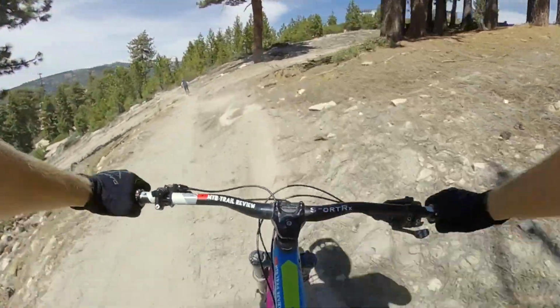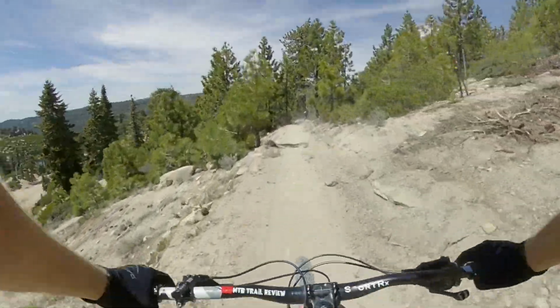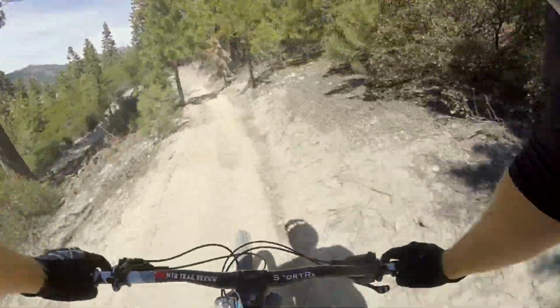You figure out where you can drift around turns, you figure out where you can just let the bike go, and it's a whole different kind of riding. We had a blast.